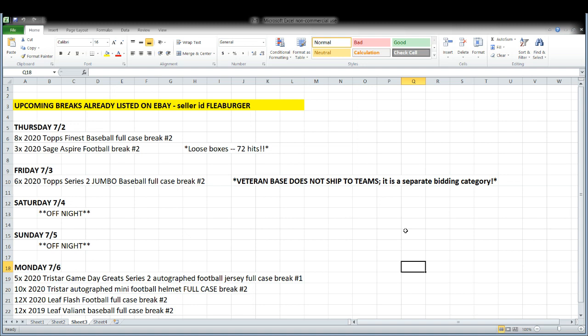On Friday night, we're going to open a 6-box jumbo case of Topps Series 2 baseball. Veteran base does not ship to the teams in there. It is a separate bidding category. And the other separate bidding category is the Celebration of Decades event ticket. Now, there's only 25 of those in the entire print run of Series 2, so I have been told.